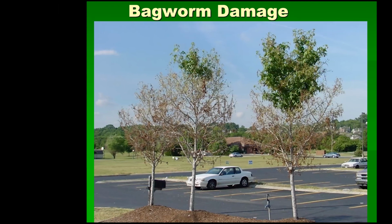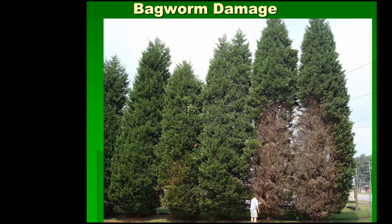Sometimes in the spring, we'll see defoliation from cankerworms. Leaves will all come out, and all of a sudden they start looking tattered, and you can almost get complete defoliation. You don't see it every year, but some years you do.